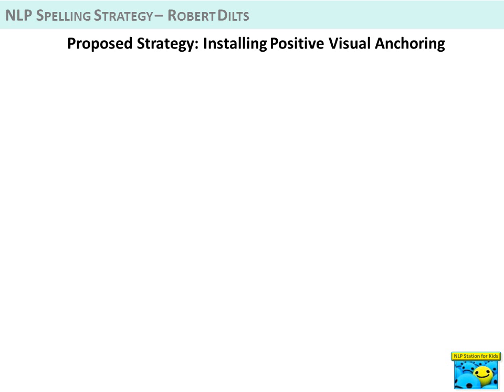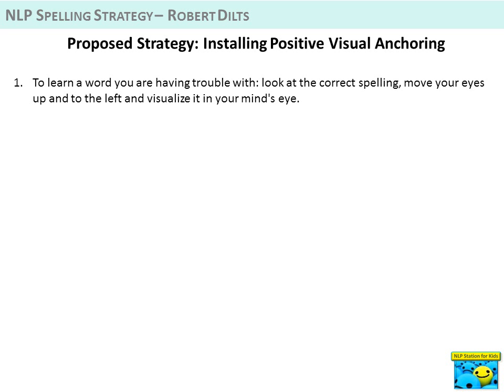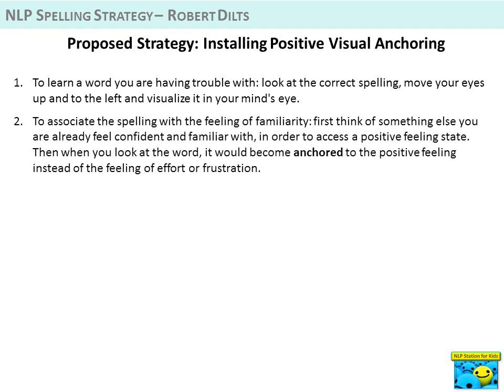First, to learn a word you're having trouble with, look at the correct spelling, of course, and then move your eyes up and to the left and visualize it in your mind's eye. Second, to associate the spelling with a feeling of familiarity, first think of something else that you already feel confident and familiar with. This is in order to access a positive feeling state. Then, when you look at the word, it becomes anchored to this positive feeling instead of feeling effort and frustration. This, for me, is very key: to learn from the positive feeling state.